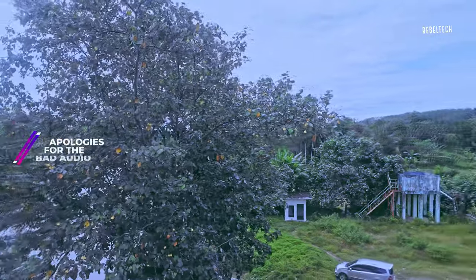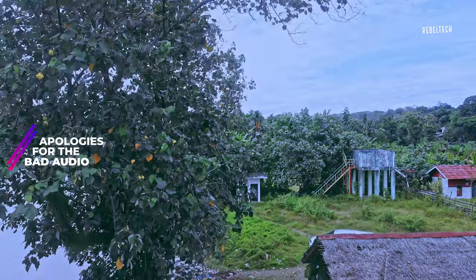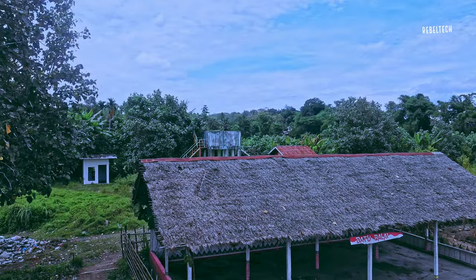Oh, I almost lost my drone there. And remember, fly responsibly. Listen to the locals and maybe avoid rivers unless you're Captain America with a drone.